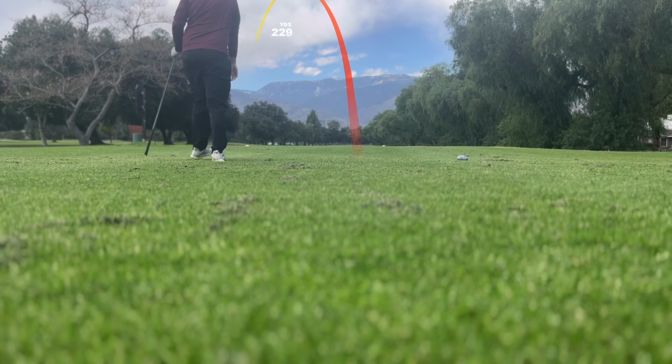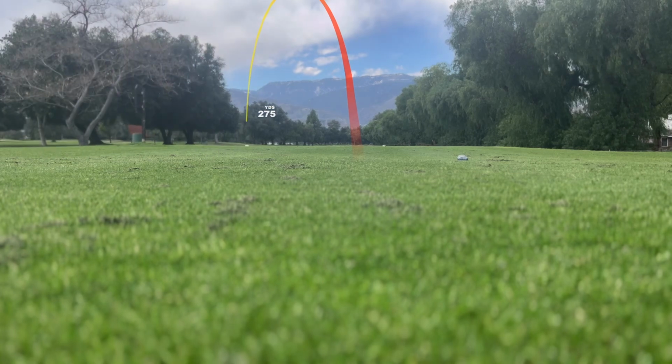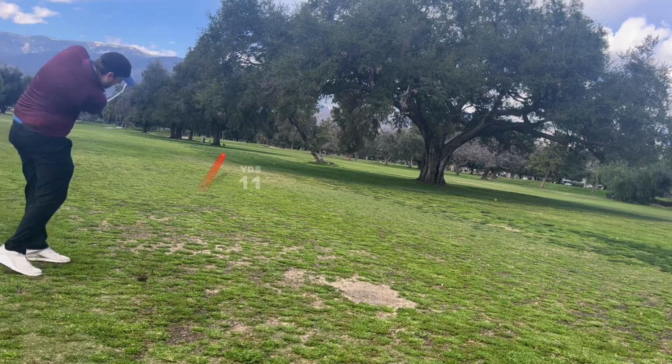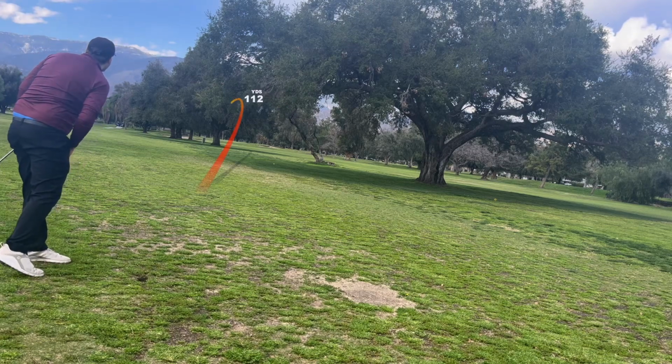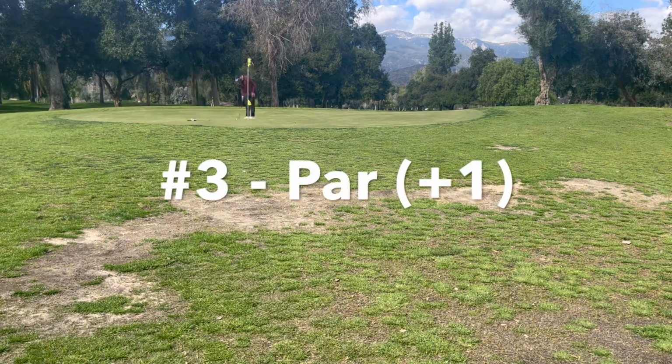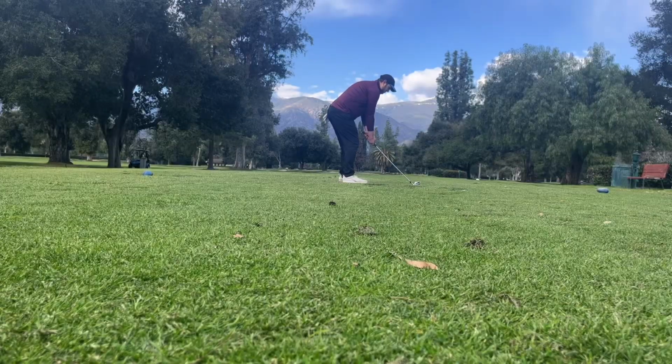Drive way left on this par 5. Luckily in the other fairway. Just trying to lay it up here. Boom. Don't know exactly what that was. Right into the tree. There's a foursome on the hole, so didn't quite get the wedge shot, but chipped it up short. Get the quick up and down.